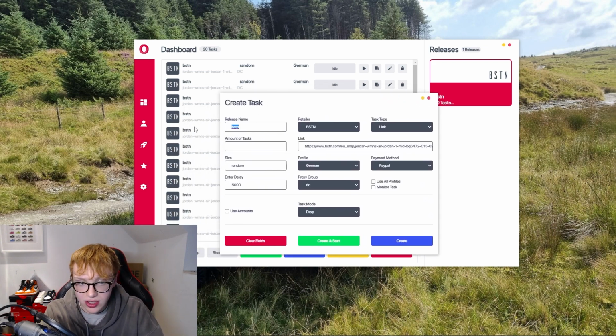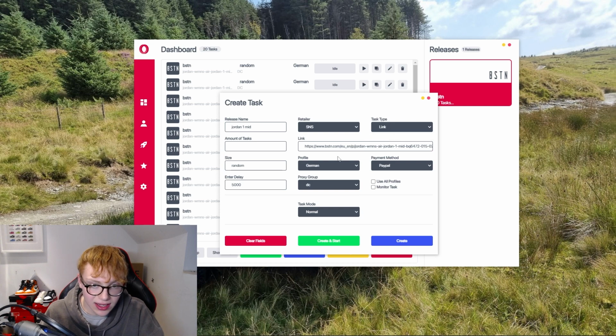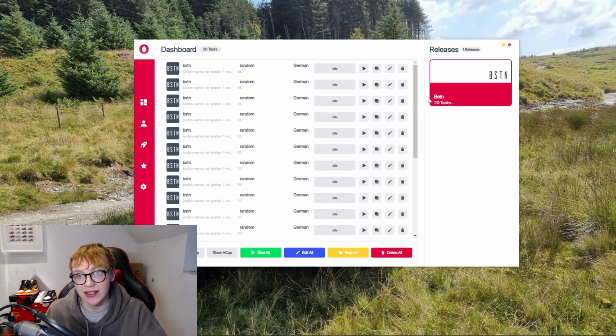You literally pop this out. You name your task, so you could call this, let's say there was a Jordan 1 mid drop, Jordan 1 mid. Throw it in the retailer. Pick whoever, SNS. Link, paste it in. Amount of tasks, 5. And you're literally good to go, and you press create. But payment method, you really want PayPal for SNS because you got that cart hold.